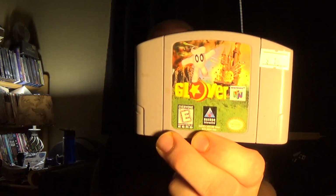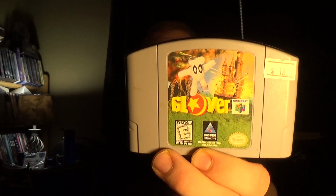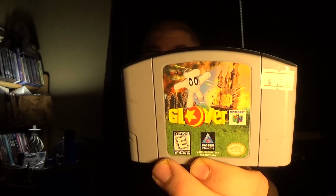Next, we have Clover. Now, this is one of the ones that was on my list of games that I wanted because it looked like a good title. It looked like a fun title. And I like little adventure games like that. I mean, frankly speaking, I like most games as it is. Fighter games are not my thing. Racing games, I'm picky and choosy about. But as far as most other games, I'm always willing to give something a try for the right price.